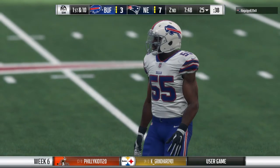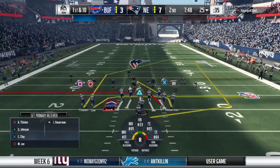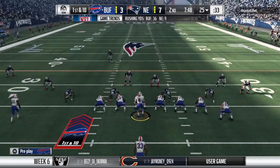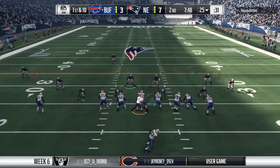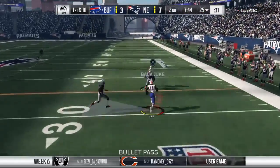Okay, so how do you do that? How do you shake things up? You look at what you've called before, realize it hasn't worked, so go to something else, and maybe try and find one of those special plays from one of your better players, and maybe try and hit something big and get things going in the excitement area.